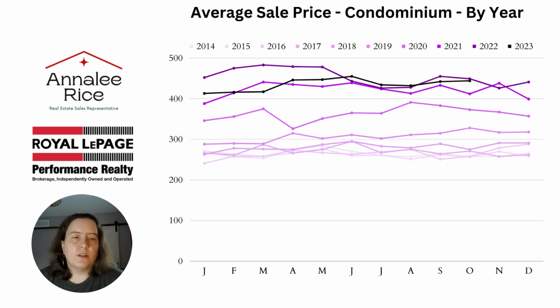And finally, for this one, I actually didn't separate out apartment style versus townhome style for condos, but you can see again, the condo market is much more volatile. It goes up and down really depending on what type of condo sells that month. But you can see that the 2023 values have been sort of above, and they've just dipped below 2022 values, but they're pretty steady. And they're below the peak 2022 values, but we've been pretty solid with 2022 above 2021 values.